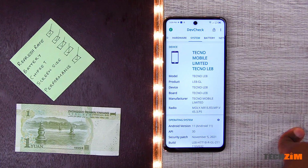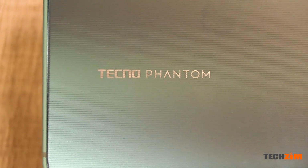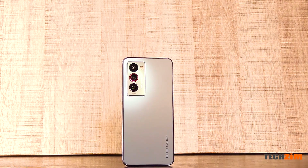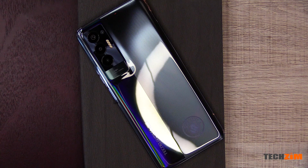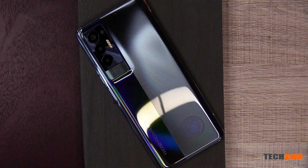In fact, if you look closely, the Pova 5G is getting the most powerful CPU of all the Tecno smartphones that are out right now. The Phantom X from last year uses a MediaTek Helio G95, and that's Tecno's flagship. The Camon 18 Premier uses a Helio G96, and now the Pova 5G goes a whole level up with the Dimensity 900. If you're not worried about the metal and glass finishes, the weight, the size and cameras, this phone is actually a very good buy.